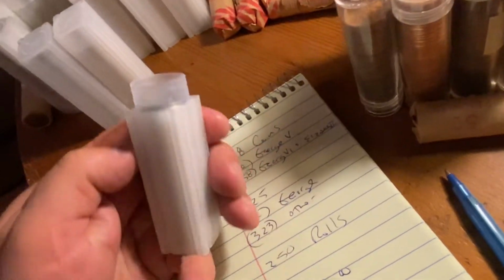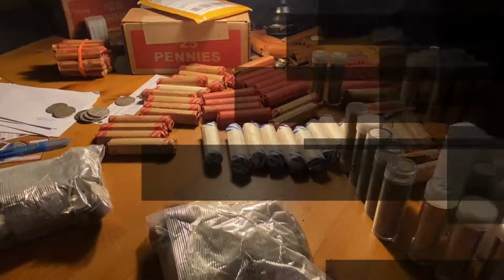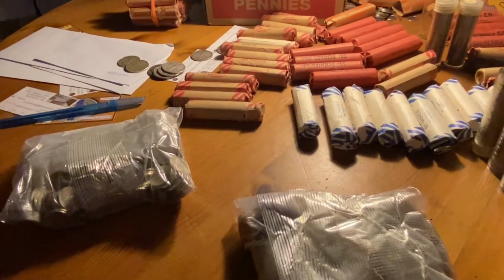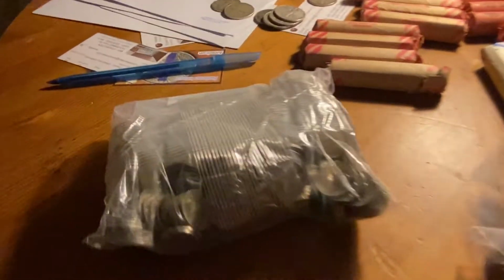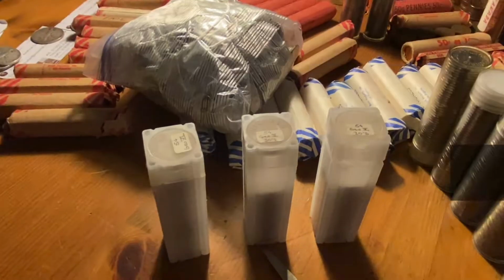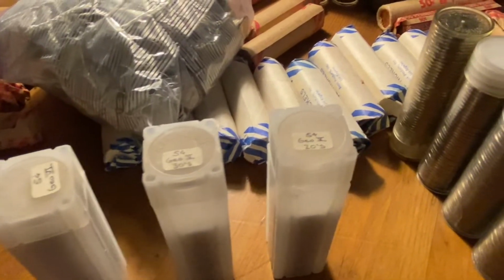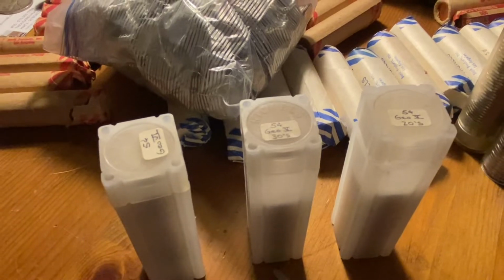Okay. I can't believe these are all BU. So many of them. And I'm running out of room over there, so I moved over here. And I saw a couple more rolls in here, so let's open this one first. And here it says 20s, George the 5th. 30s, George the 5th, and George the 6th.